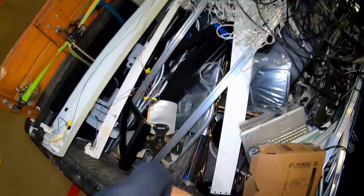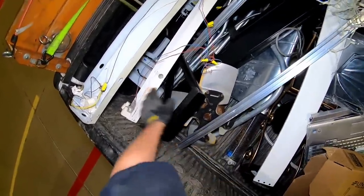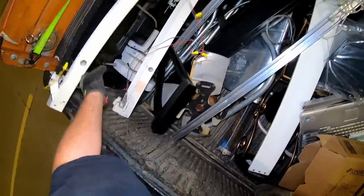Woo! Springs and such. And medical stuff. Yeah, we got medical stuff under there, man.